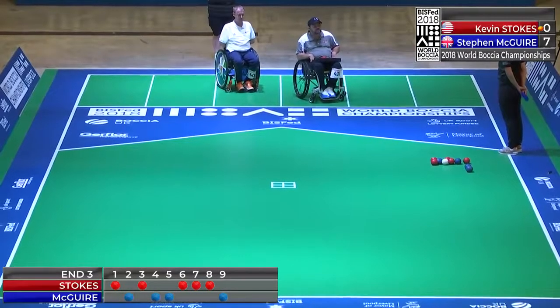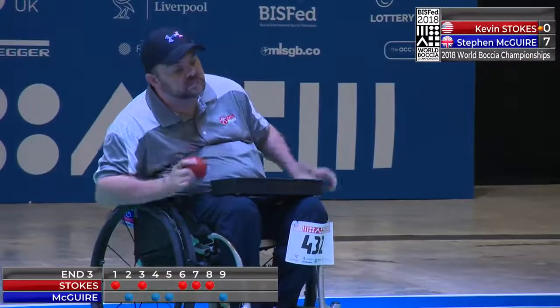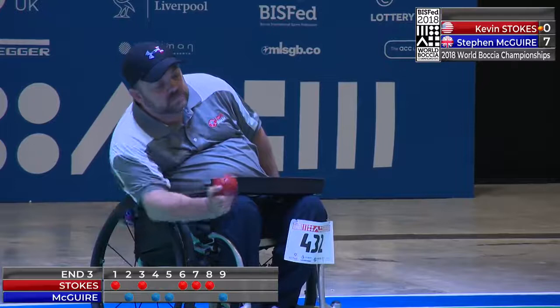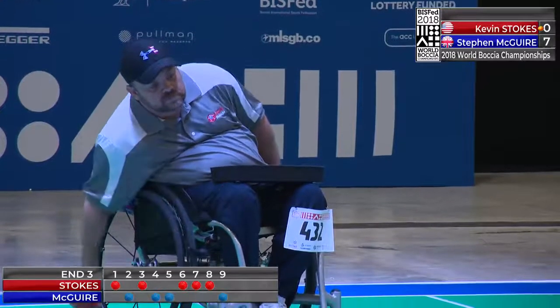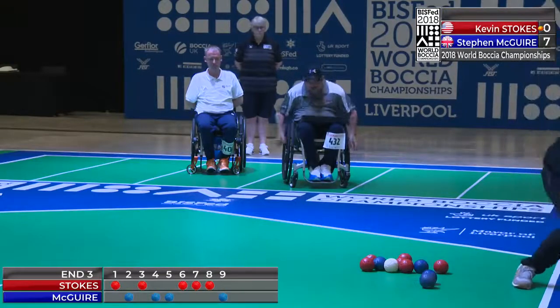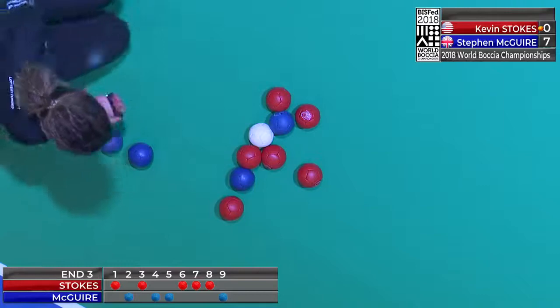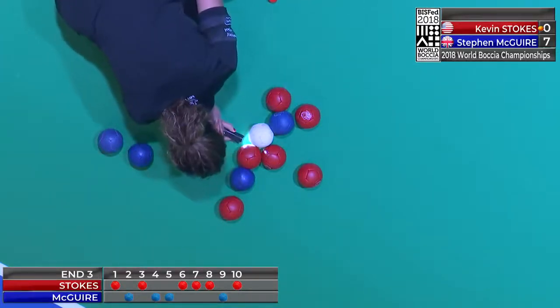Yeah, it's that element of control, isn't it? If Kevin's got no balls left, then, at the risk of using a very lazy cliche, the ball is quite literally in Stephen's court, isn't it? He's got all the control and all the power to change things. I think just a hint of frustration from Kevin there. Yeah.